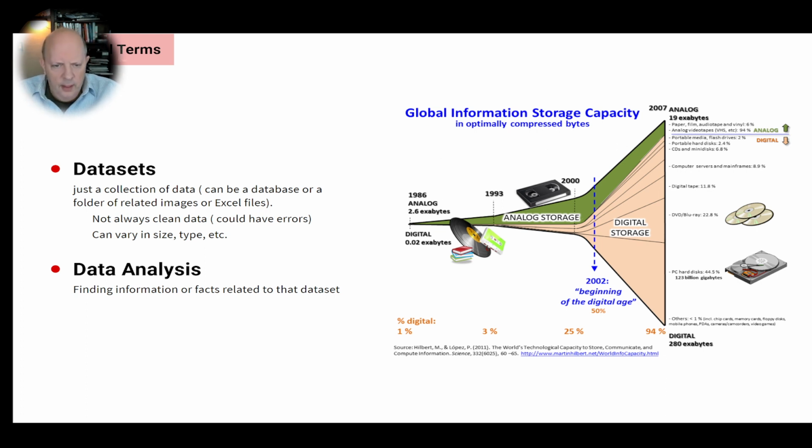Now, it could be dirty data, meaning it can have bad data in it. It could be missing numbers. It could be cleaned. It could be on a database. It could be on a flat file system. Or it could be in a folder. So don't get overly worried about what the data set really is. It's just some type of collection of data organized by some type of organizational unit.